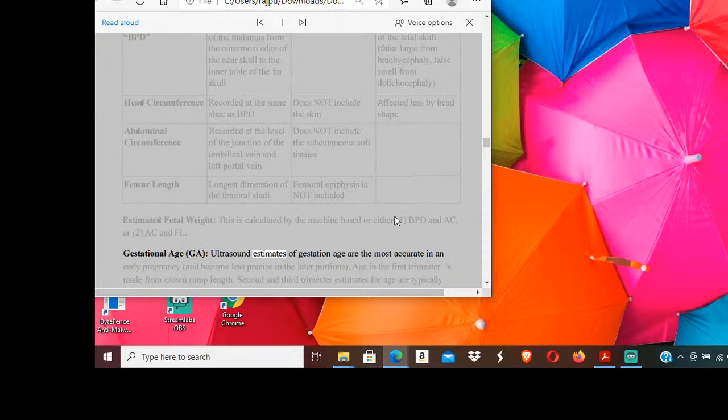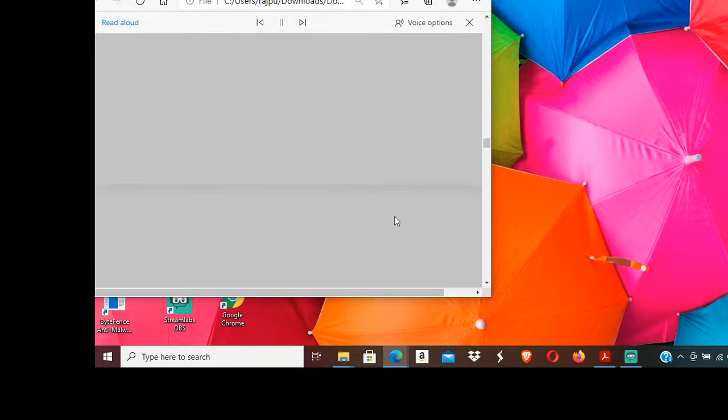Gestational age. GA ultrasound estimates of gestational age are the most accurate in early pregnancy, and become less precise in the later portions. Age in the first trimester is made from crown rump length. Second and third trimester estimates for age are typically done using BPD, HC, AC, and FL, and referred to as a composite GA. Gestational age is less good later in the pregnancy.